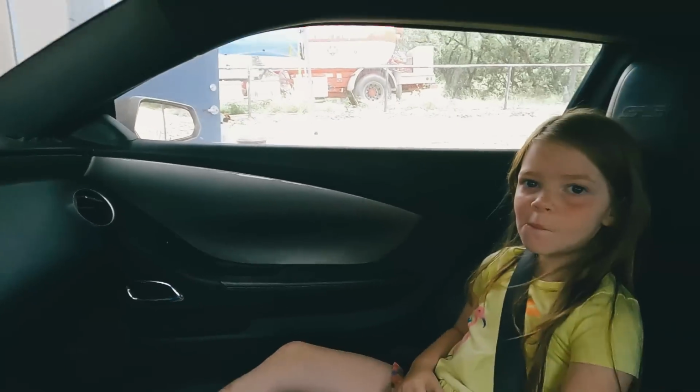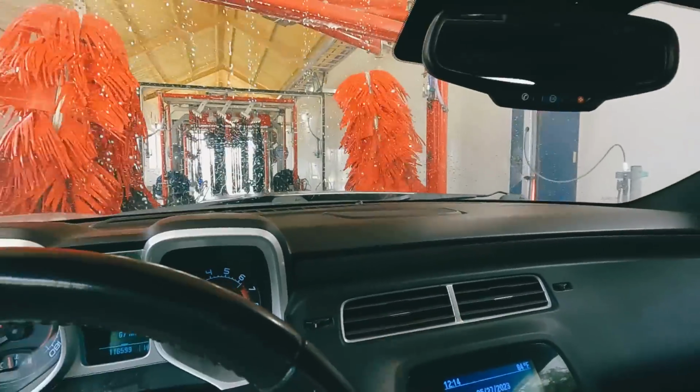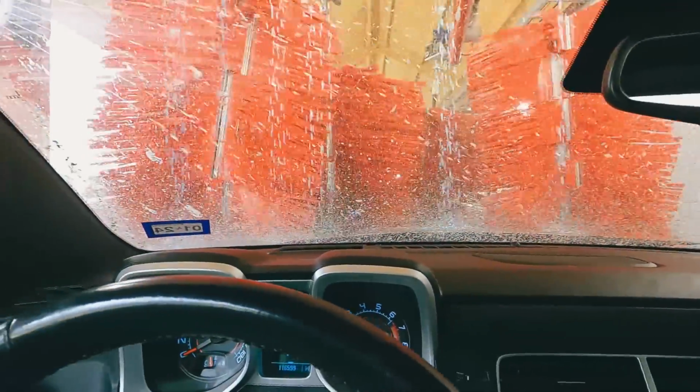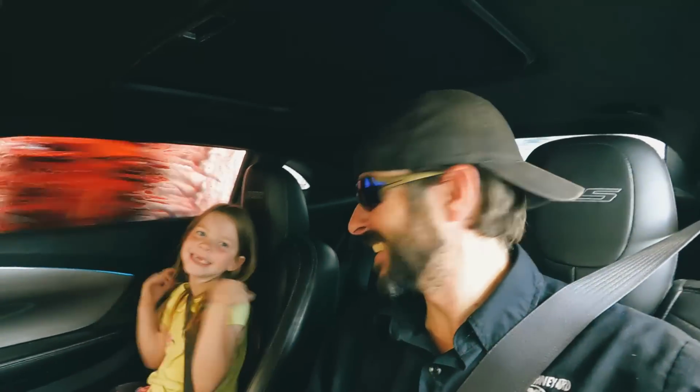You ready? Yes. I'm going through the fancy car wash. This one does the ceramic coating and all that other stuff. So Elmo. Why not Elmo? She calls it Elmo. This car wash is Elmo because all the cleaners are red, and the other one is blue, so that's the Cookie Monster one. And this is the Elmo one. See the Elmos?